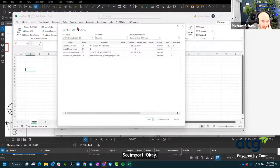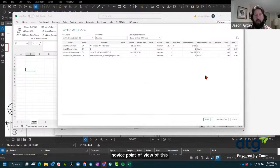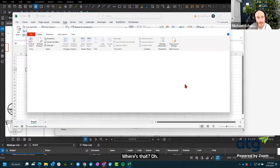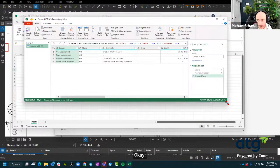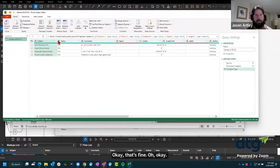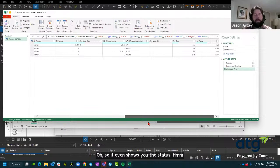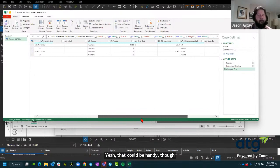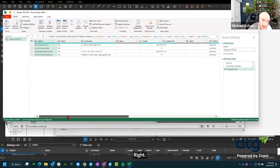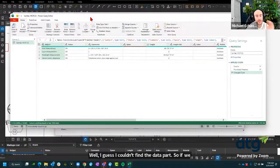Creating some things. Okay, so it looks like, from my novice point of view, hit transform data. Where's that? Oh, okay. Oh, wait, I was going to look at all the information. Okay, that's fine. Well, that's what Doug said. Doug says this is where we want to look at it. Guessing so. Oh boy. In the weeds. Oh, so it even shows you the status. Is that because of what I didn't filter out to bring over? I'm assuming it just shows you. Yeah. So the cost columns were already part of it, right? Right. I mean, that wasn't hard to bring the data over. Well, I guess I couldn't find the data part. So we all need to know where that's at in this, and then you could probably ask your assistant.